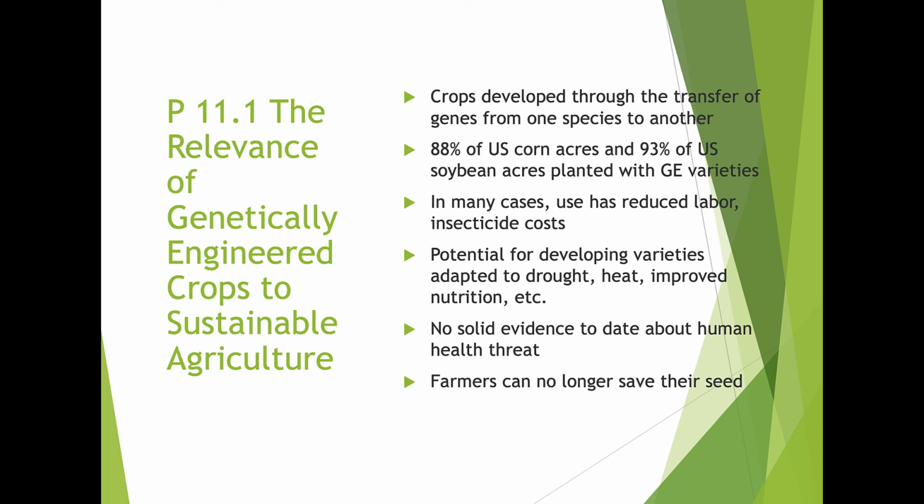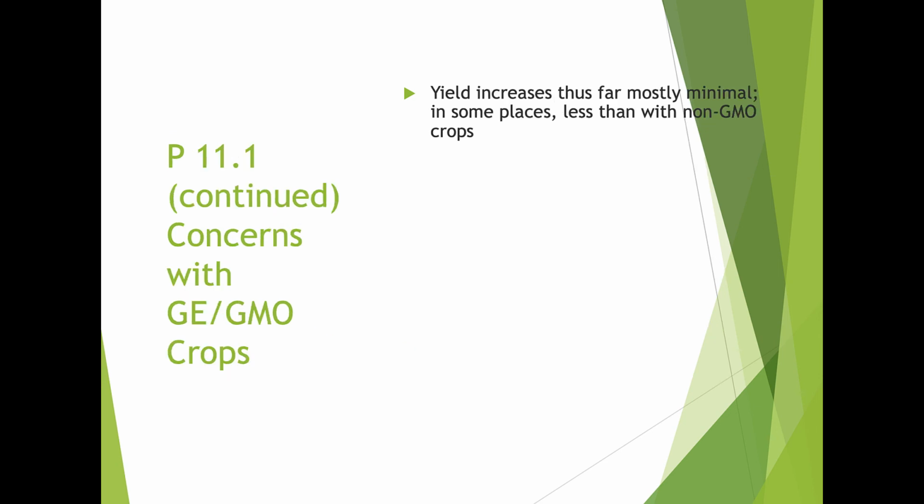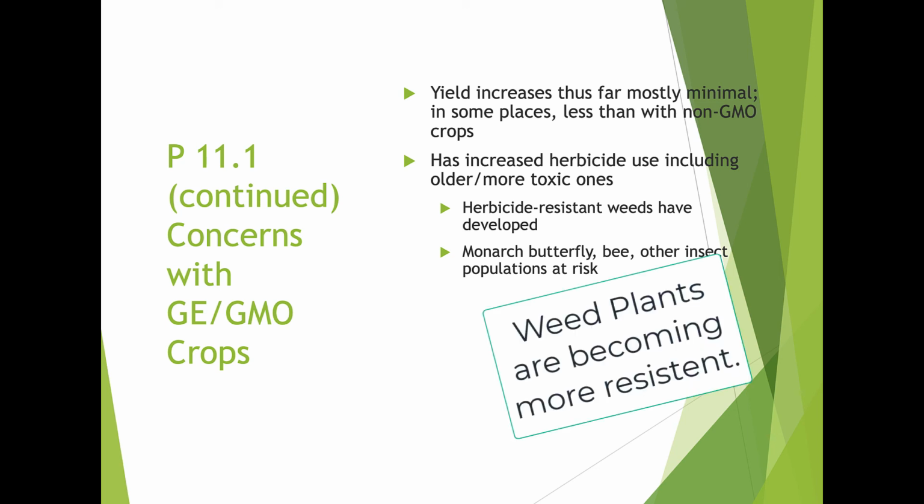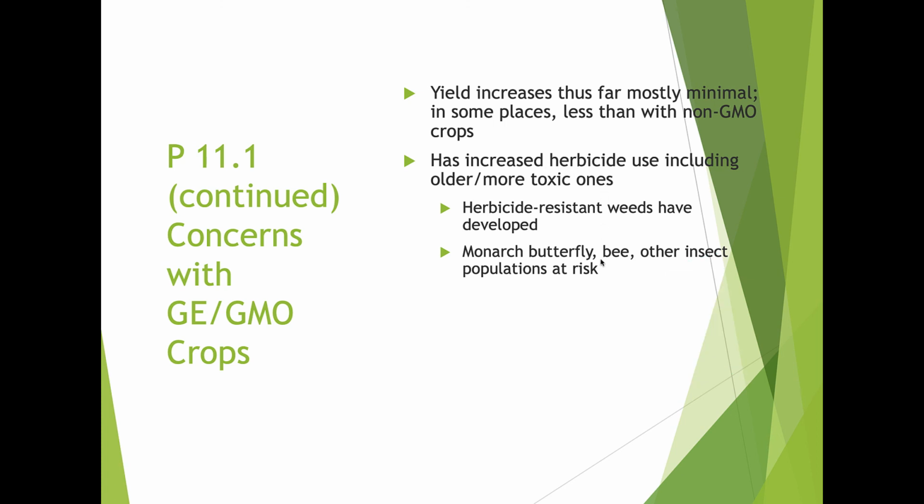Farmers can no longer save their seed. There's been a lot of lawsuits out in the industry. A farmer used to save their seed, part of their production from one year, and then use it for the next year. Now with GE seeds, they've got to purchase their seed annually, which is just one more expense for the farmer. So about the yields, it initially increased, but now with the weeds becoming more resistant to it. And then now we're finding out that some of those herbicides impact other animals and other insects.